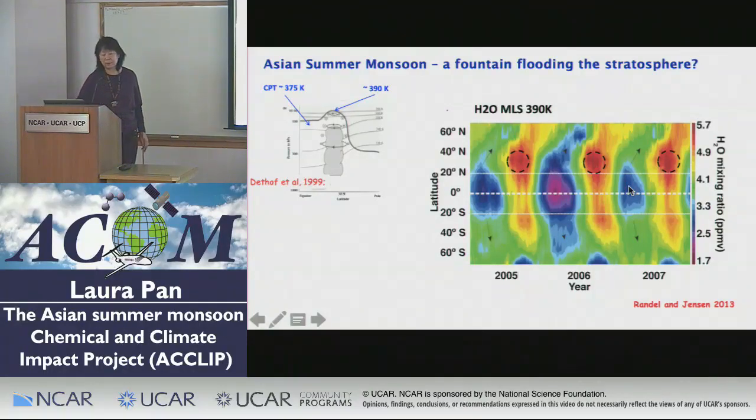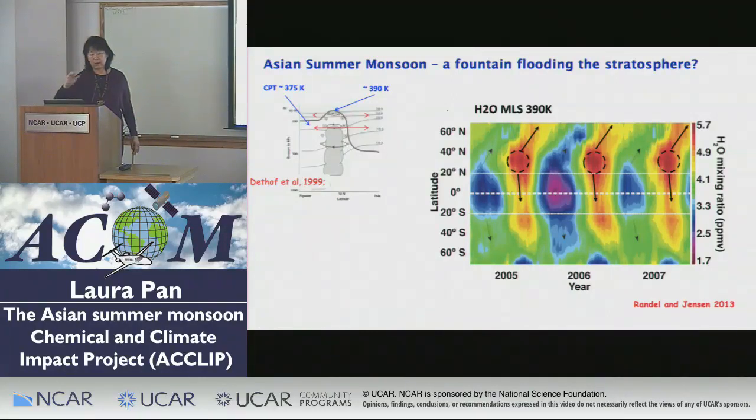But in this case, we also see the signature of the Asian monsoon hydration, and in a higher latitude; this is not the traditional equatorial region. That's because the Asian monsoon tropopause structure is higher than equatorial for this region, for this season, which allows air to move isentropically from the troposphere bubble into the rest of the stratosphere, and we call this potential bypassing of the equatorial tropopause.